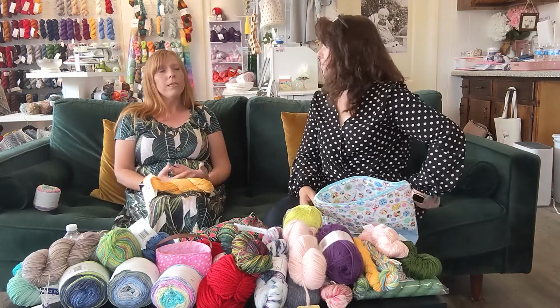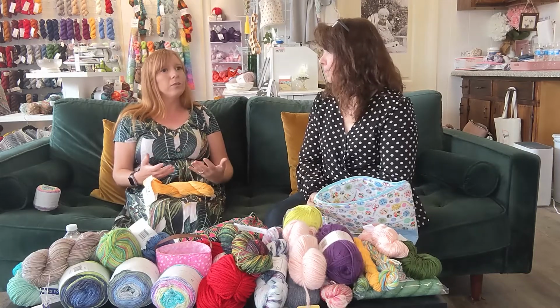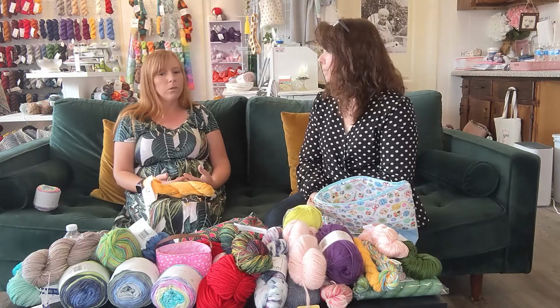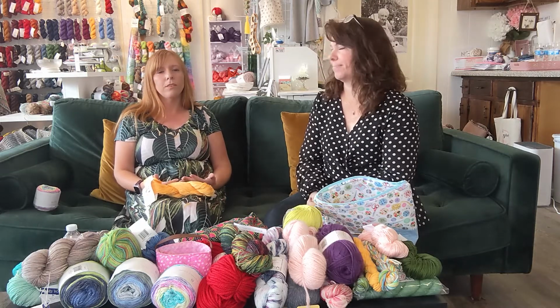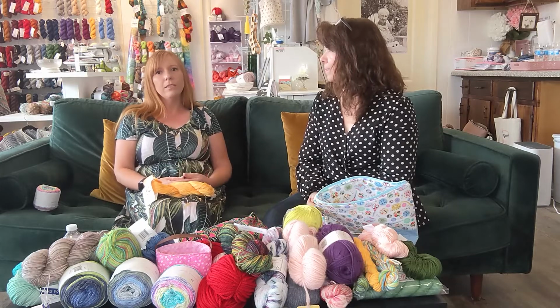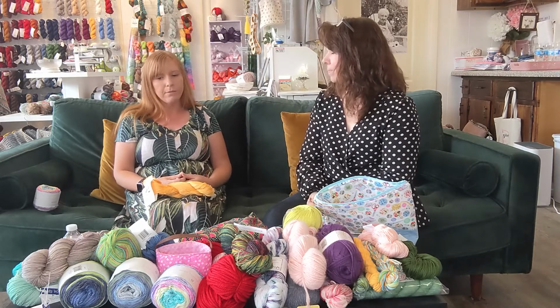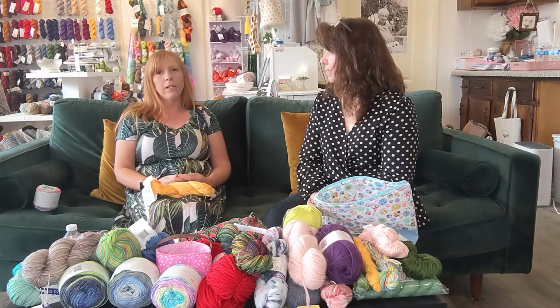Also, you want to be careful with heat and acrylic. You can actually use heat to block acrylic just like you would use water to block wool. But that also means that you could actually melt your acrylic fibers if you store it somewhere too close to, say, a water heater that's going to put off a lot of heat. You could damage your acrylic fibers over time. So something to think about. Just want to be careful about how you're storing your yarn.